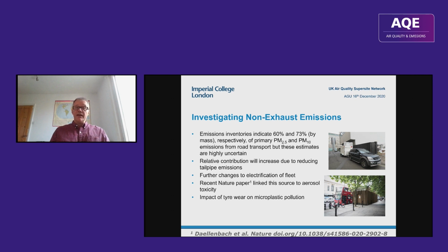As we change the vehicle fleet, as EVs penetrate the vehicle fleet more, the direct exhaust emissions are going to be reducing. However, the weight of vehicles is increasing. Other complications are we're going to have regenerative braking, which is going to reduce brake emissions. The vehicle is going to be heavier, so perhaps braking will increase a bit, but tyre wear will also increase. So there's lots of changes, and we don't know enough now about the non-exhaust emissions. So understanding how they're going to change in the future is highly uncertain. So we need to do a lot more work in this area.